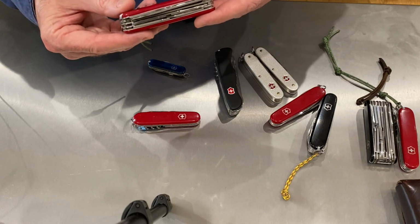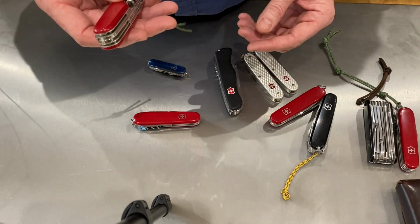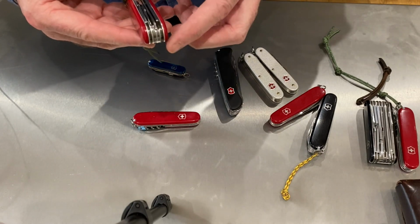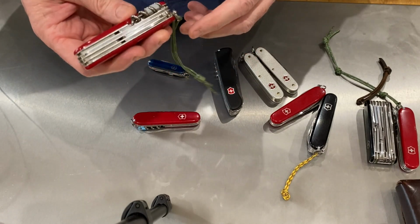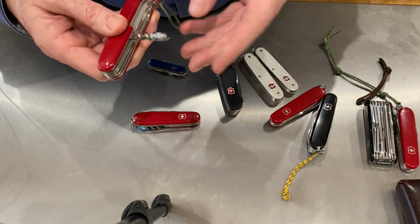What am I carrying currently? What I carry currently is this one. This is the Huntsman. What's the Woodsmaster, is it? Is the one with the screwdriver here. It's very popular, I think, with a lot of my American friends. Personally, I would rather have a corkscrew.